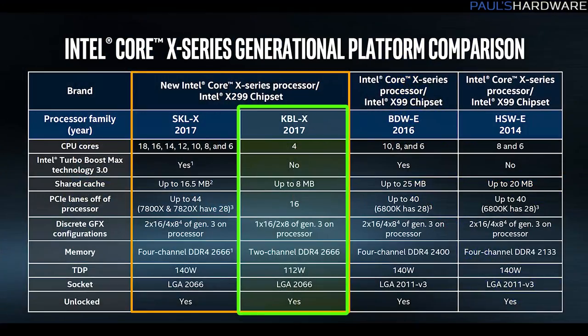I do have some questions about this launch, and hopefully we'll be able to answer these soon, especially once we get parts in for testing. But I have questions about the viability of the KBL-X CPUs, the 4-core 4-thread and 4-core 8-thread options at the bottom of this stack. They do seem to be at odds price to performance wise with Intel's current mainstream platform and what you can get on Z270. Also, the fact that they have 16 PCIe lanes, again, means that you're going to have some really weird configurations with X299 motherboards, and I'm expecting X299 motherboards to be more expensive than what you would pay for a Z270.